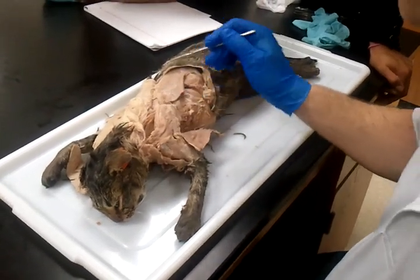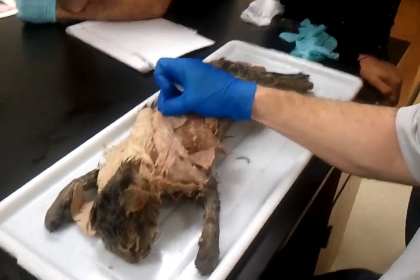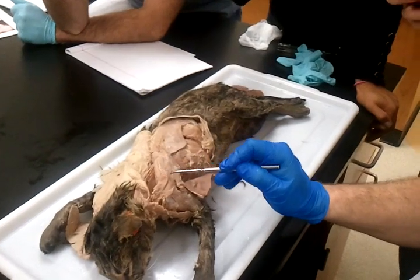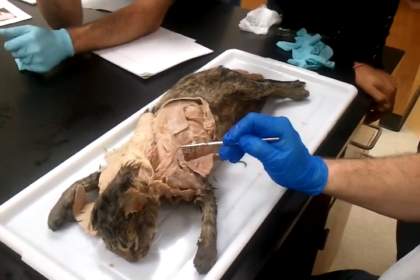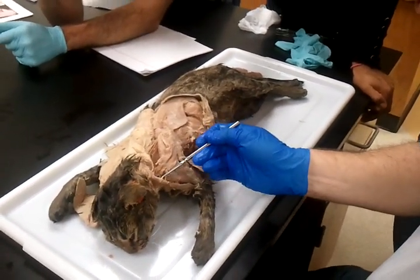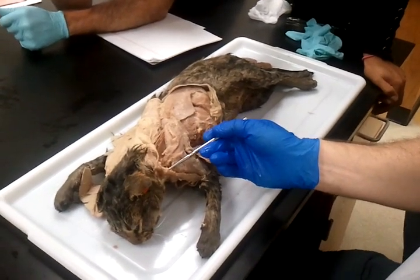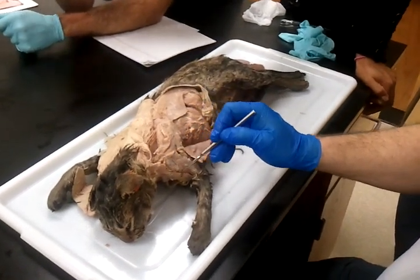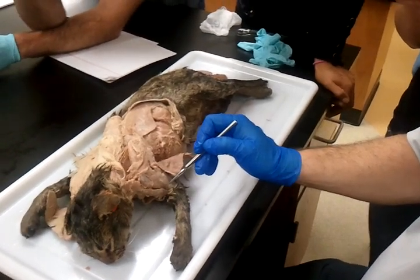It's taken into a spinotrapezius, which is this little triangle here, kind of overlaps the latissimus dorsi. Then you have the acromiotrapezius, which is here, by the acromion process of the scapula. And then up here we have the clavotrapezius. Clavo means clavicle. Now, I want you to notice this muscle here is one long strip, but it has three different names depending upon where it is.